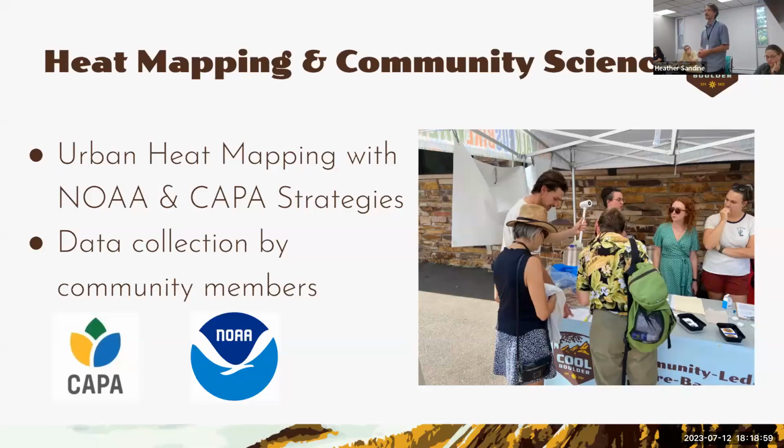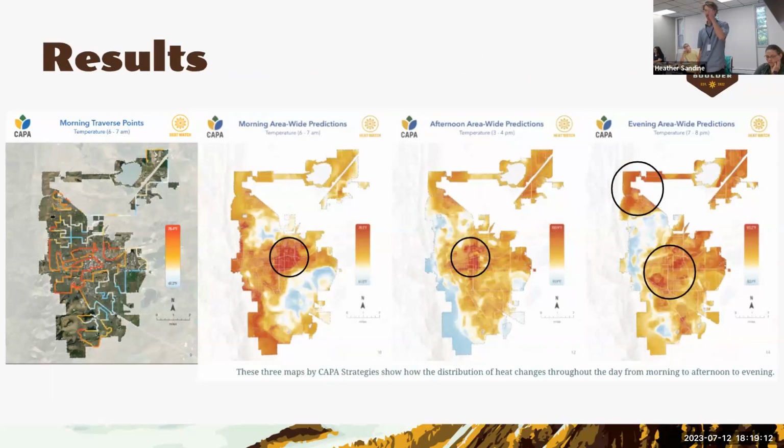That in some areas it doesn't cool down at night, and that really is impactful on people's health, particularly sleep. So once we collected all of that data, the Kappa Strategy sent us back the report. There we go. And we have 4 maps here on the screen.